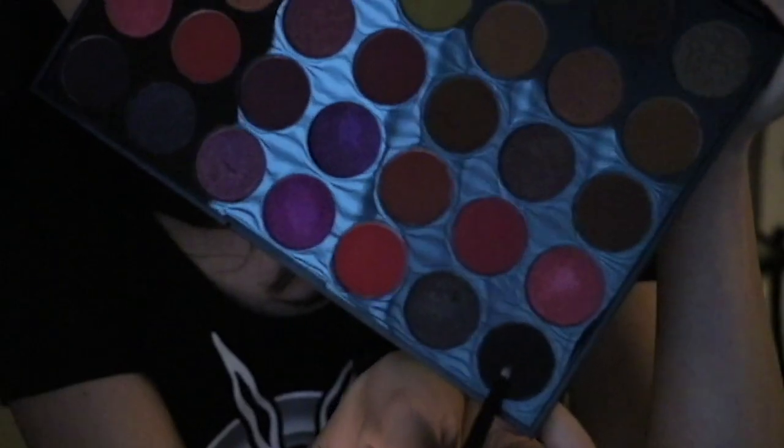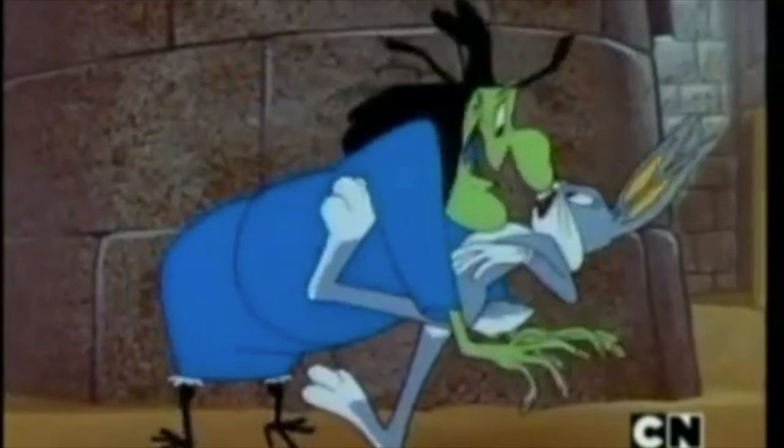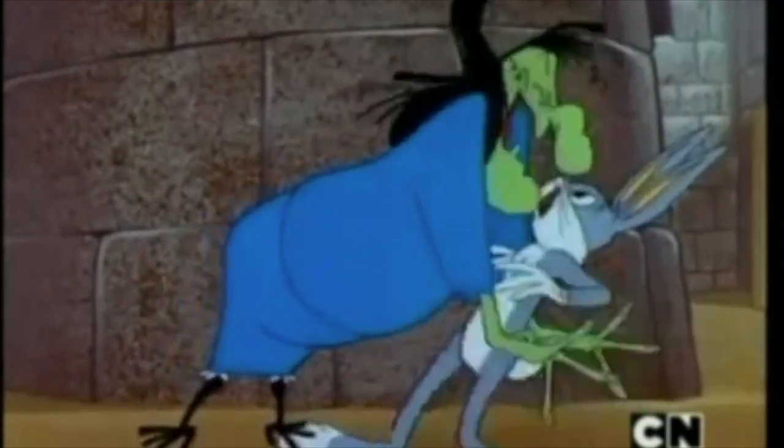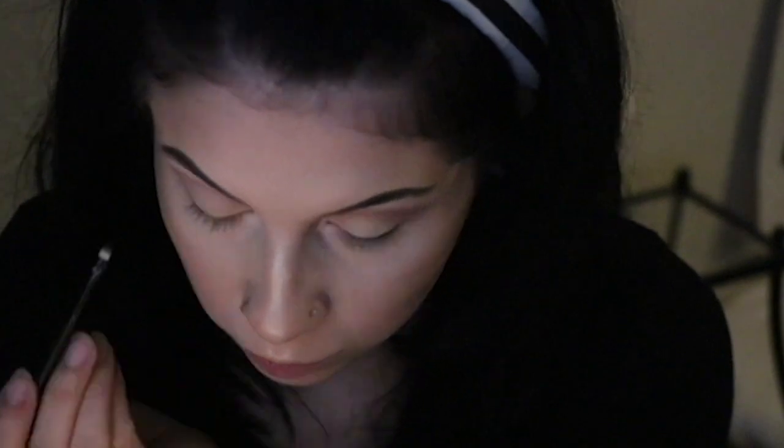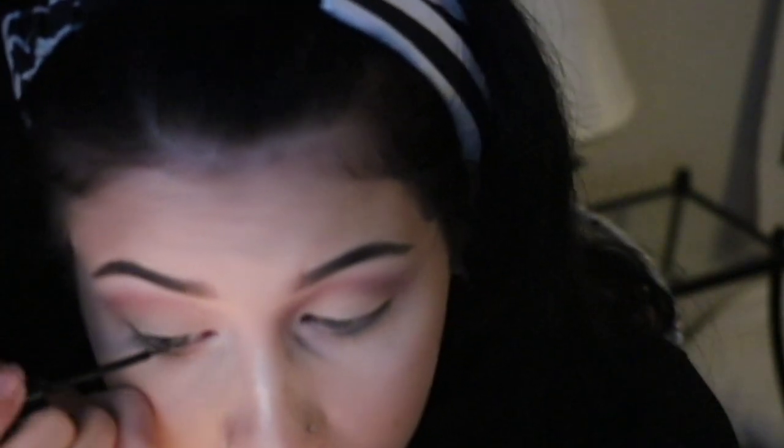To smoke out my lower lash line, I'm going into my Morphe M35 palette and I'll be using the shade Black Magic. Next, I'm going to be using the NYX Matte Liquid Eyeliner. I'm going to be drawing on some motherfucking wings.